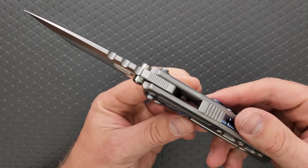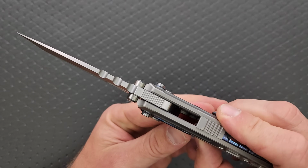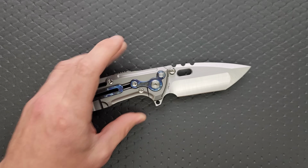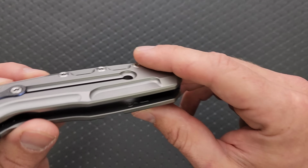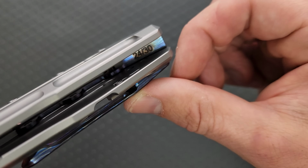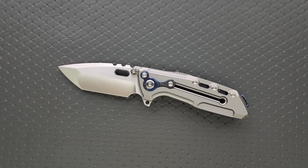With that, you could totally ignore that those things are there and this thing operates like a normal frame lock. I say normal, it's obviously massively overbuilt. I think it's got close to a quarter inch of blade steel there. CPM 3V. This is titanium, and this was the Crane's Cutlery exclusive in Zirconium. I don't know if you can see in there. Mine's number 24 of 30.